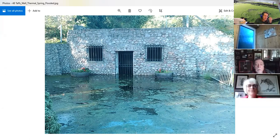The water at Taft's Wells within is 21 degrees C. If anyone would like a private look at this well in the winter months, we've still got the key for it, so let me know. If you actually want to see the spring and maybe get me down to the spring head to actually get you some water, I will. But that's only because I like you guys.